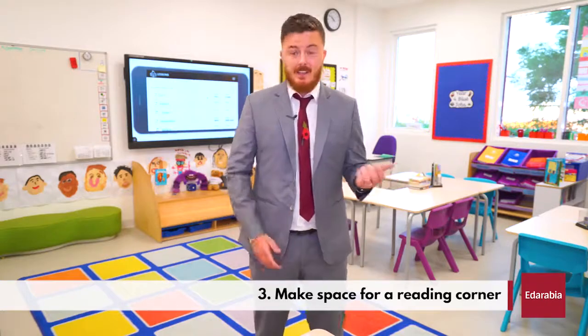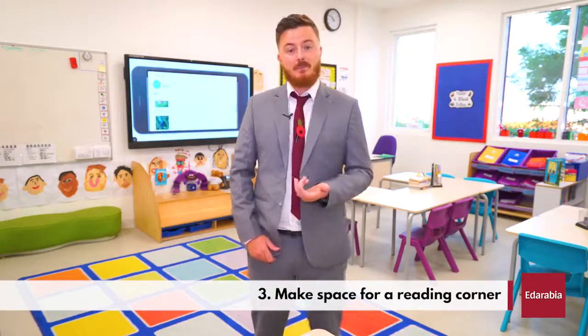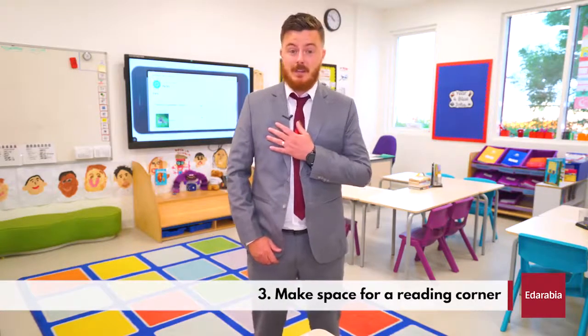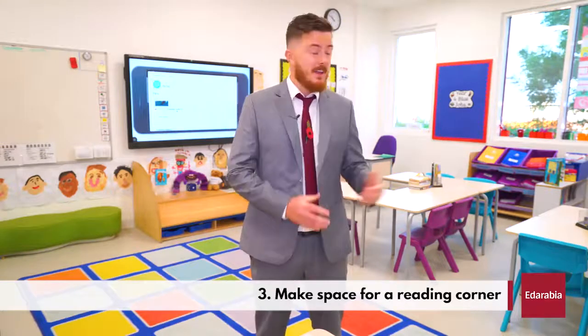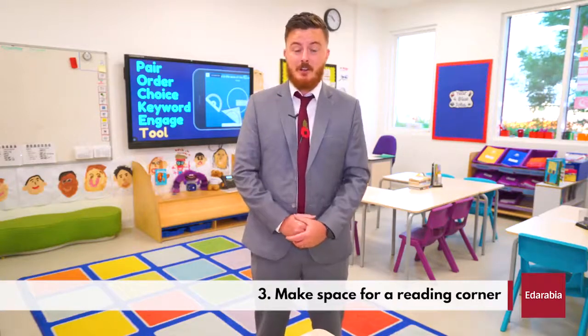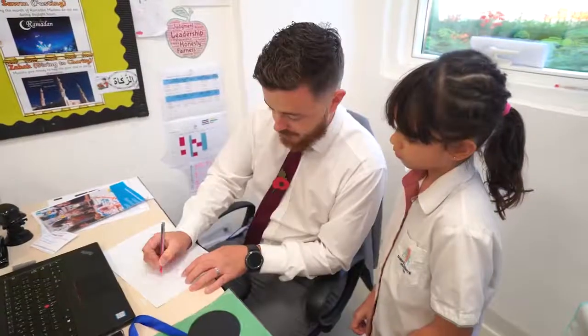Over my career I've collected books. Walking into a bookshop, if I see something that maybe a child would like, it doesn't have to be in my year group, it could be for another year group. I think I must have around 300 books just to allow the children to escape in their own free time.